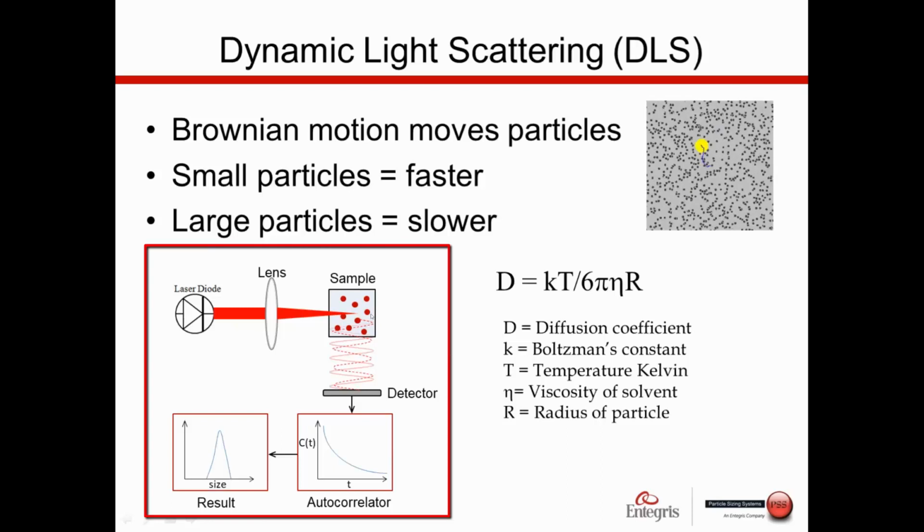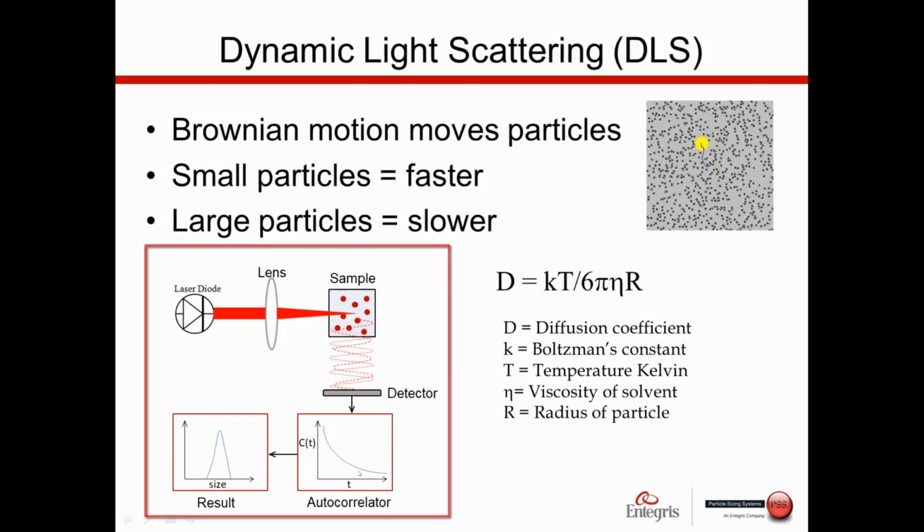So what we see here in this little diagram of how a DLS instrument works, we have a light source. We place the sample here. We have a detector at some angle, in this case at 90 degrees, and we're just picking up on the change of light scattering at this 90-degree angle due to the motion of the particles. The detector then feeds the photon count rate into a device called the correlator. The correlator looks at the change in count rate as a function of time.